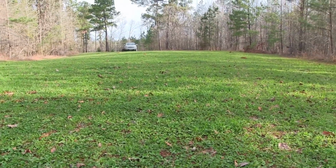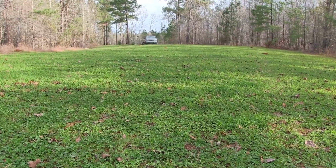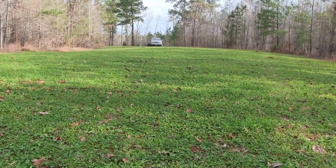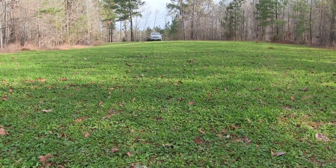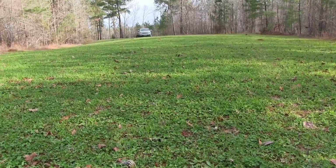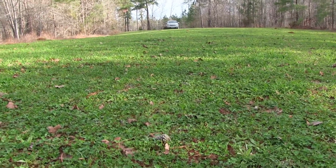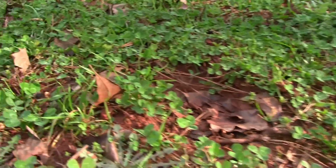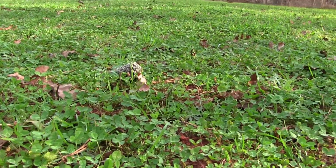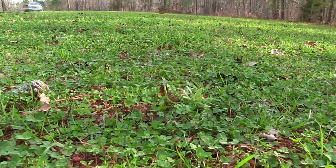So if this works the way I want it to work, I won't even have to bother with the spring food plot, because that clover is already here. I mean, why would you plow up clover to put in clover? It doesn't make sense. But if I get you down close, you can see that most of it is clover.